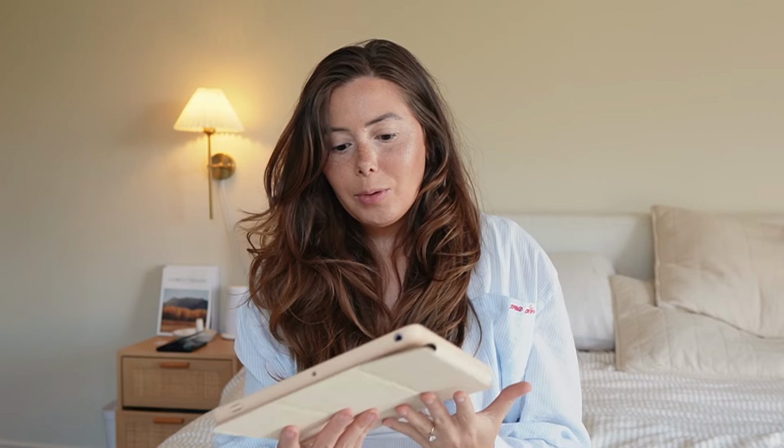I tried the viral ponytail blowout trick and it did not disappoint. And it was so fast, so if you've been putting off trying it, I would recommend.